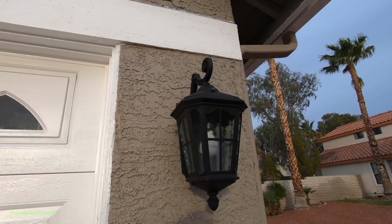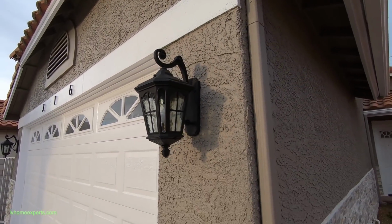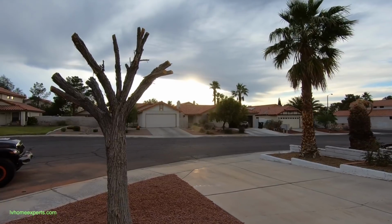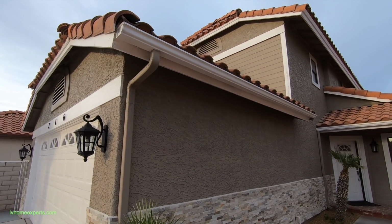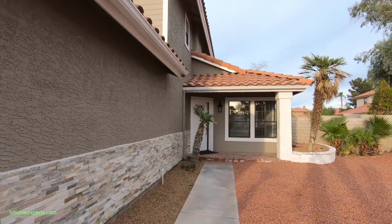Look at that. You got your solar sensor right here for this thing to kick on. Home is facing west. West is that way right there. So today's sunset is going to be about 7:47 today. That is correct. How do I know? Because I actually Googled it. Rain gutters. You don't get too much rain gutters anymore. You don't really see that in homes out here.